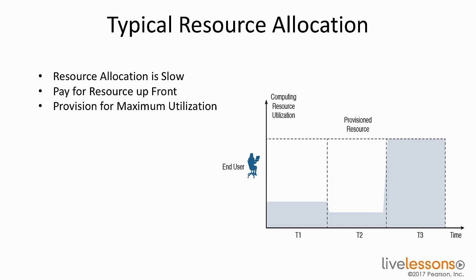So I have to budget how long it's going to take me to get those resources, as well as how much cash I'm going to have to outlay to get those resources. And I only want to buy those resources once, so I don't have to go back to the well and ask for more resources later on, because that's just going to start the process all over again.